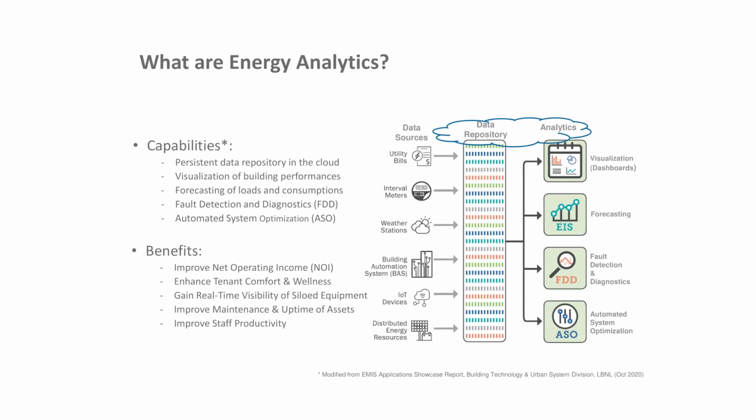Now, this slide also tells you some of the numerous benefits. People don't do it just because it's a good idea. These are, let's start with, improving net operating income from utility savings. Tenants log fewer comfort complaints. Building operators have real-time visibility of the building systems, whether they're in the building, running around throughout the building, or away from the building. Also, one of the productivity benefits is having equipment conditions and the outcome of the analytics available on their mobile devices. That we have seen is one of the more popular use cases.